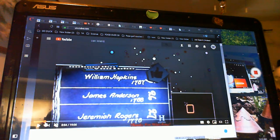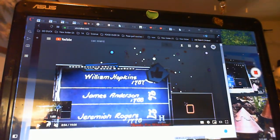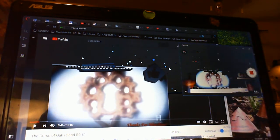James Anderson, and you see the date 1788. Now, I did some research on this too, and I didn't come up with the same conclusion they did because they have not looked outside the box for other options. Now, there's the actual picture of it, let's see if you guys see that good enough. There you go. Right there, maybe. So that's the actual picture of what they found.